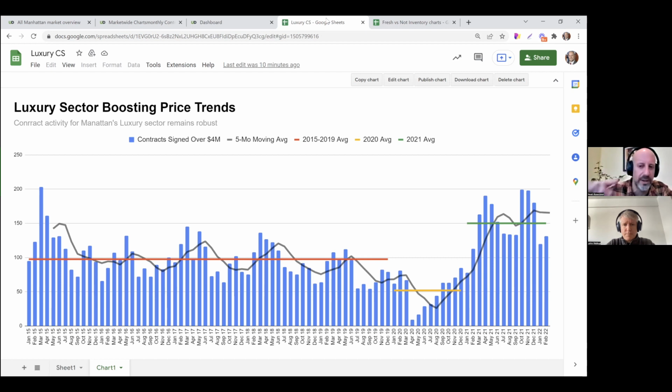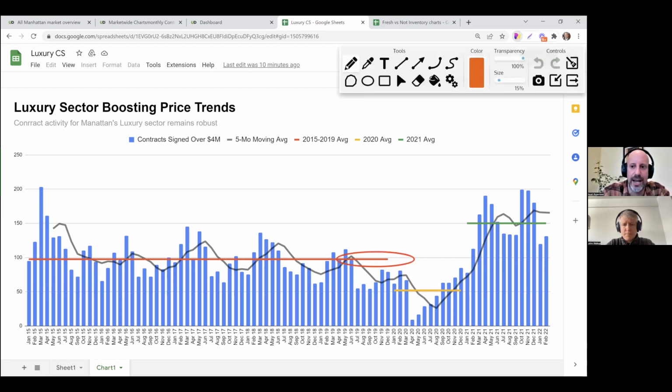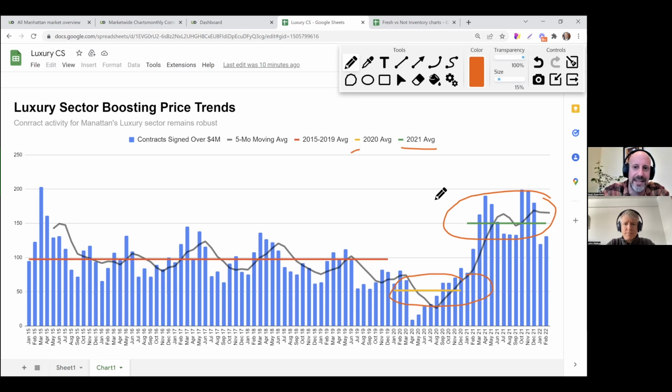And this is a wonderful visualization, Johnny, because what you did here is you got the green line over here that's going to represent your 2021 average, and that's at 150. And then you got your 2020 average, which is going to be a yellow line down there. That's at 50 for 2020.